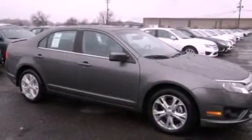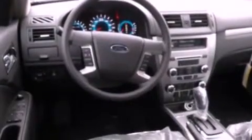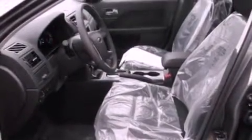The following features are also included: air conditioning, cruise control, full power accessories, a six-speaker audio system, a four-wheel independent suspension, a security system, a chrome grille, dusk-sensing headlights, front and rear reading lights, and fog lamps.